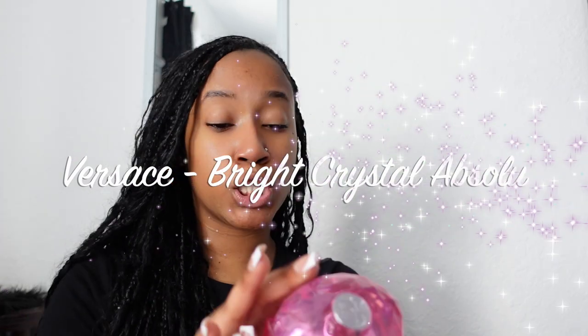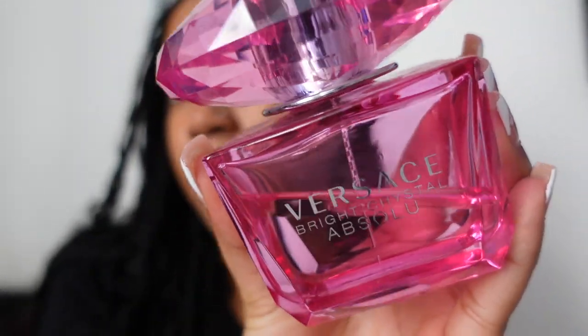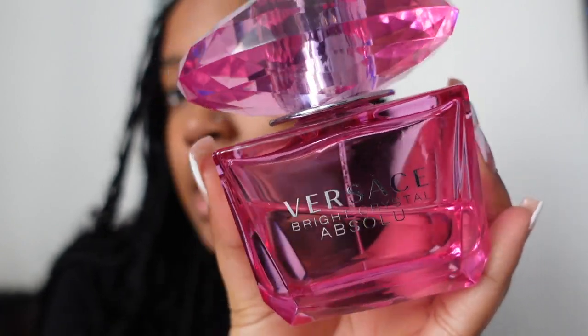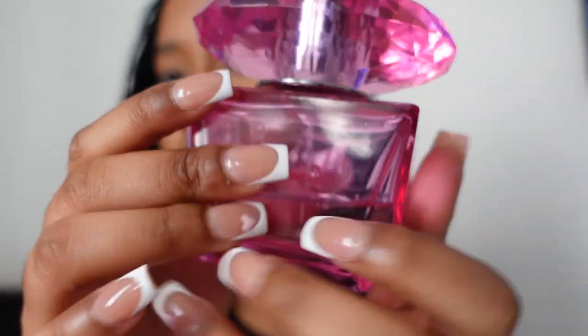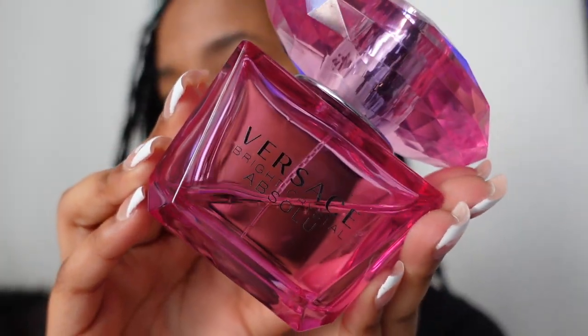Sick of me. So the next perfume that I have is the Versace Bright Crystal Absolute. Now, absolute, girl, absolute. Look at that. Beautiful. Look at the bottle. Versace. This bottle is really cute. I have the yellow one. I think there's a Bright Crystal, just a regular one, that's in a yellow bottle, and then I finished it, and then I got this one.